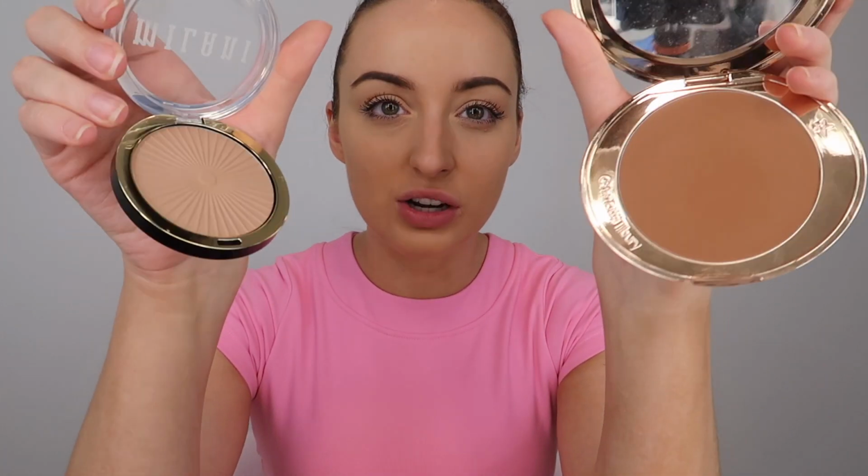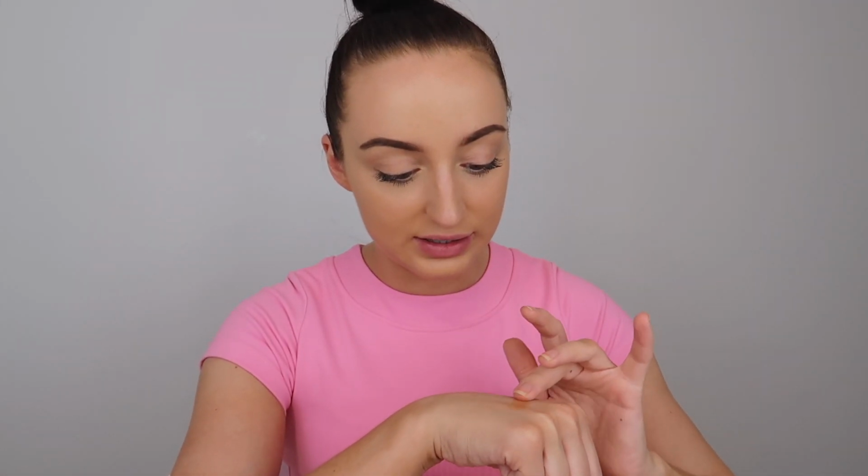And I think the Charlotte Tilbury one is gonna be much darker than this. I did not even realize that. I probably should have gotten the darker version of this. So I'm just gonna do a swatch of these on the back of my hand so you guys can see what we're working with here.